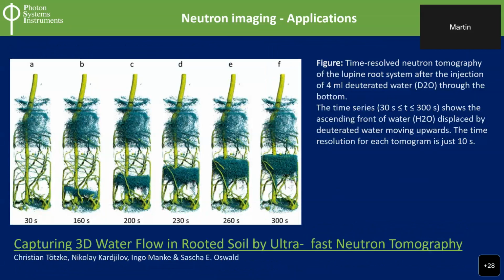One of the applications, because neutrons are really scattered by water, is this example where you can see the water distribution in the soil. So how water penetrates, and then how it is distributed in the soil, if you apply water in quite a fast time window. So you see, in this 300 seconds range we can do the imaging, and we can detect this water distribution in the soil, and of course also in the roots.